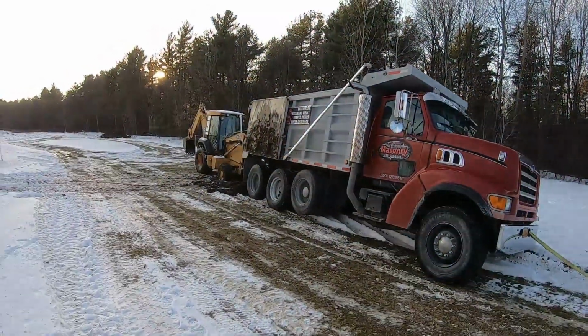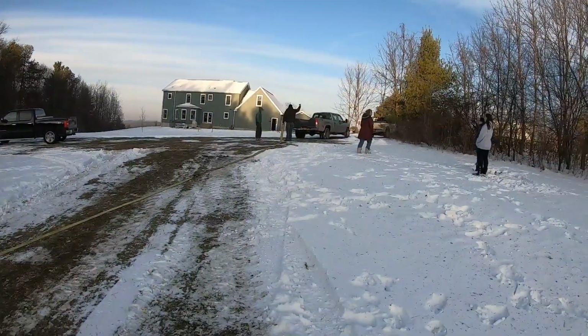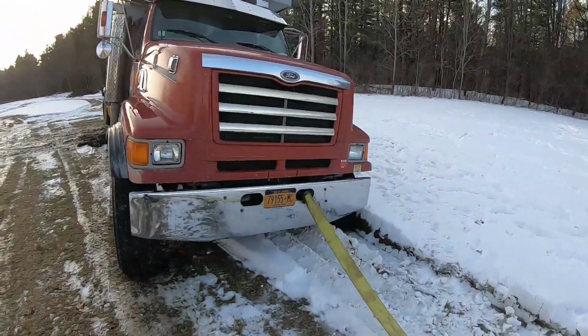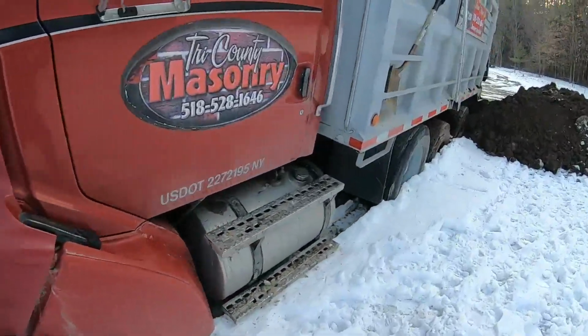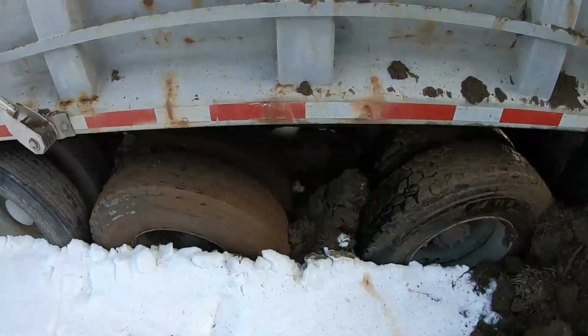So we got the plan, the backhoe on the back, got the dirt off. I got a dually here and then another Ford, both diesels gonna pull us out. Got a long strap, bunch of chains. You can see what's gonna happen here. I'm stuck good though. I can give you that. These guys don't realize the weight of these trucks, but I do.